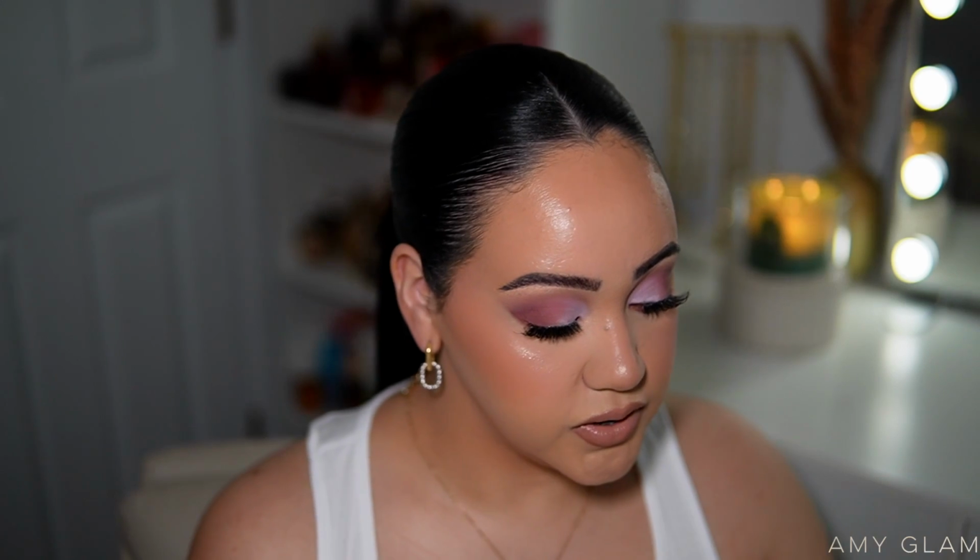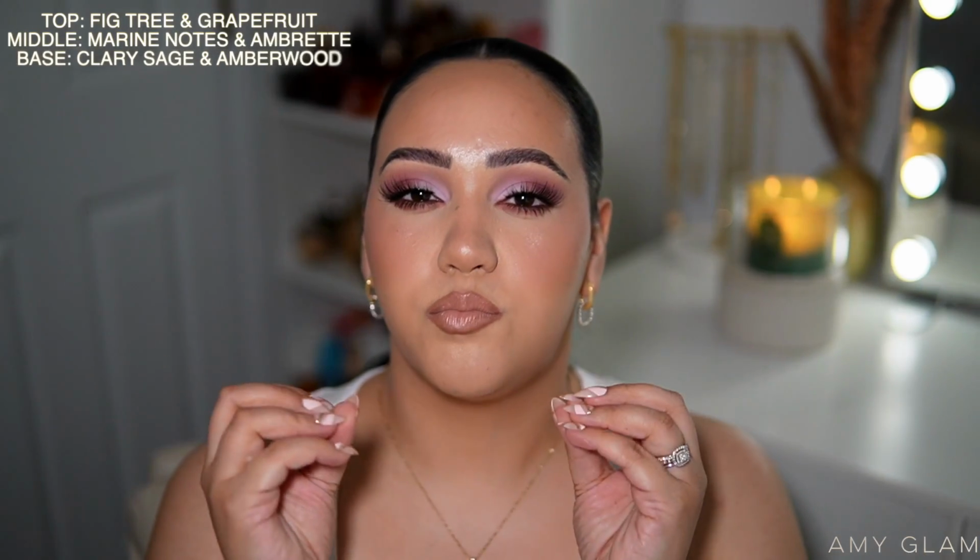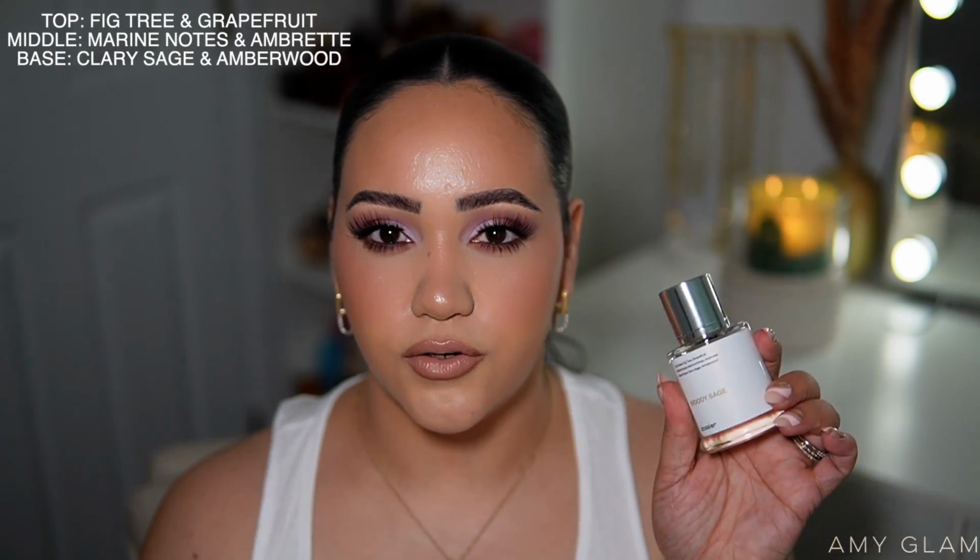And then this one is Woody Sage. This one is inspired by Jo Malone Wood Sage and Sea Salt, which is another beautiful fragrance that I've always tried, always smelled, really loved, but I did not want to spend that much money on that fragrance. There's a brightness to it, but then there's also this grounding feeling to this one. It just feels very soothing and comforting in a way. It's just like a breath of fresh air with this one.